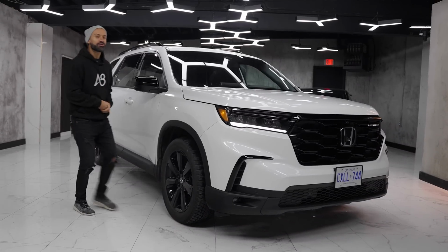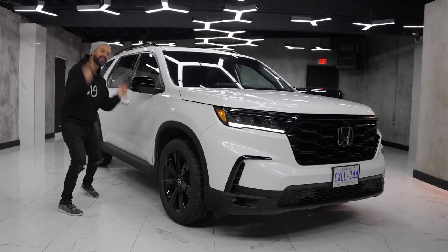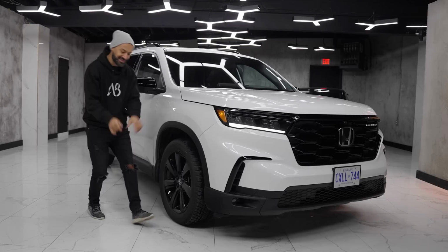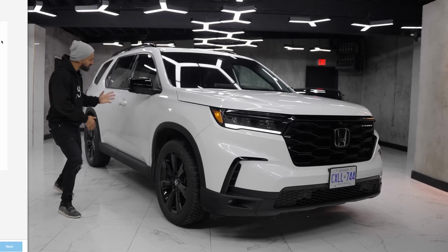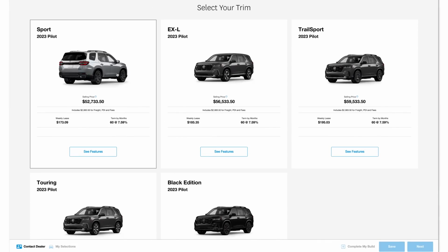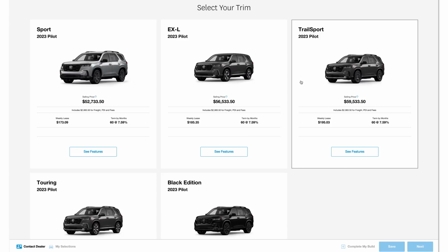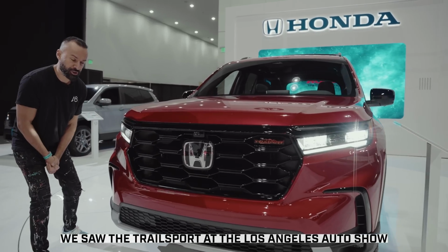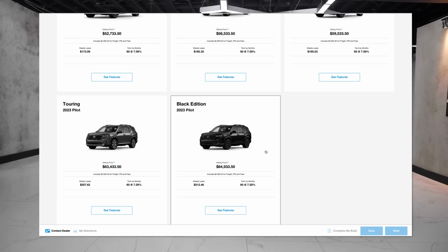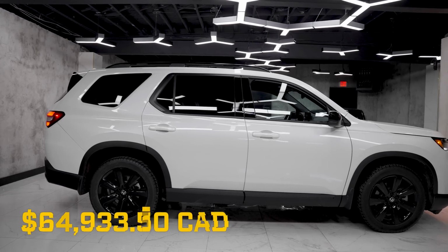So the all-new 2023 Pilot is Honda's largest SUV. It's their most powerful, and now available in 5 different trim levels, down from last generation's 7. We'll start off with their cheapest one at 52,731 Canadian dollars, and that is called the Sport. Then you have the EXL, the Trail Sport, which now has more off-road features that actually work compared to the Passport. And then you have the Touring, and then you have this, the Black Edition, for 64,000.